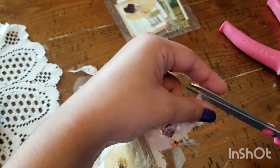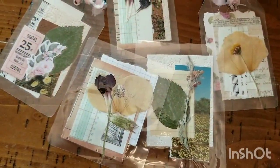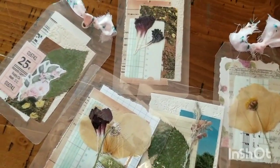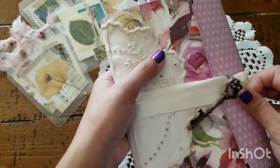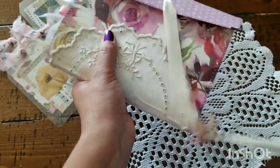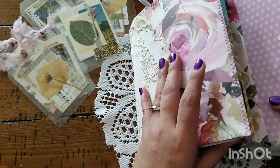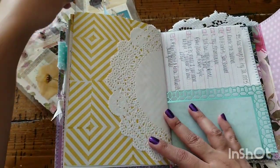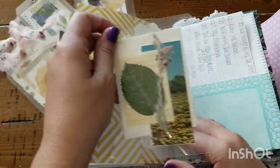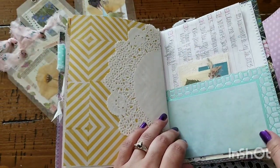And now that I've got a few of these, I'm going to be incorporating them into my Bible, into my future junk journals. So I have plenty of tags to be stuffing in my journals. Here is the most recent journal that I have constructed, and I will be putting it into one of the pockets and journaling about where they came from and how I made them for Jovi's collaboration.